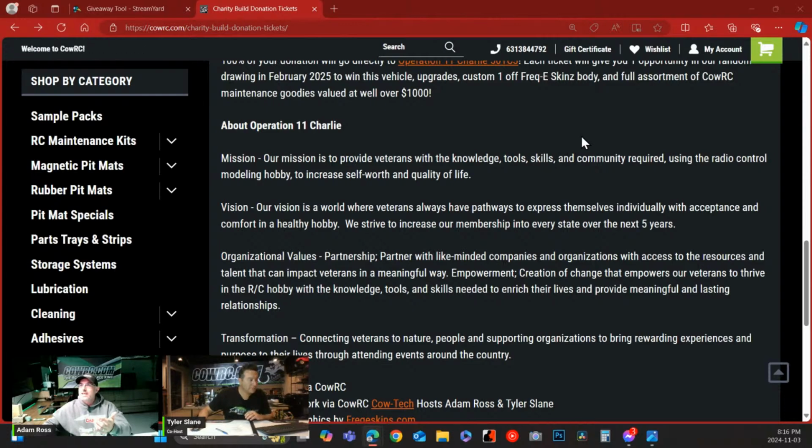So their mission is to provide veterans with the knowledge, tools, skills, and community required, using the radio control model and hobby to increase self-worth and quality of life. Always a good thing. The vision is a world where veterans always have pathways to express themselves individually with acceptance and comfort in a healthy hobby. We strive to increase our membership into every state over the next 5 years. Super cool, because there's veterans from all over.